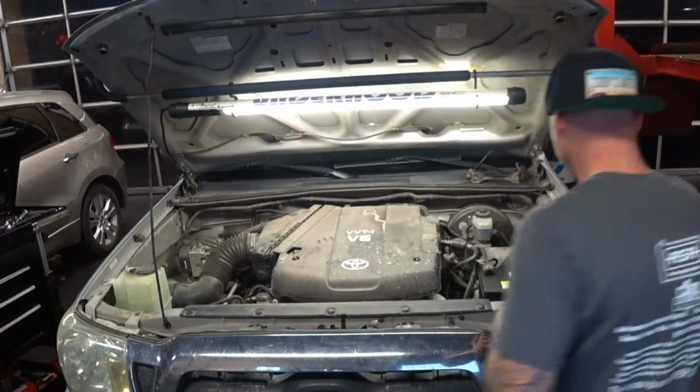Okay, so the first thing I want to do is check the amperage draw. Let's get this battery hooked up and take a capture with the Pico and see what kind of amperage this vehicle is pulling. Okay, so let's do that.